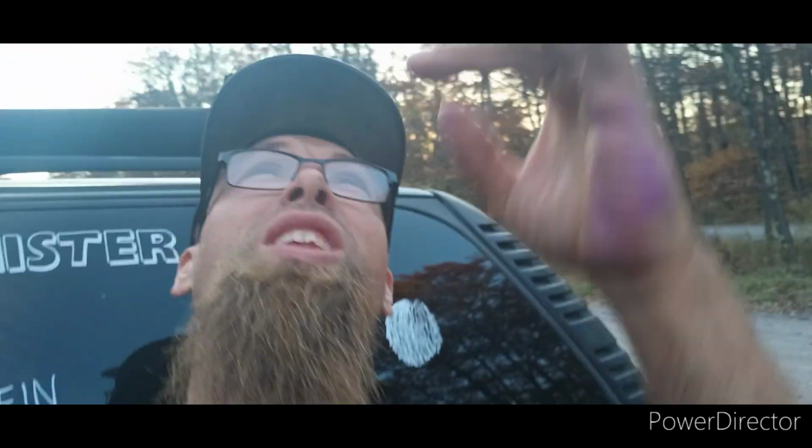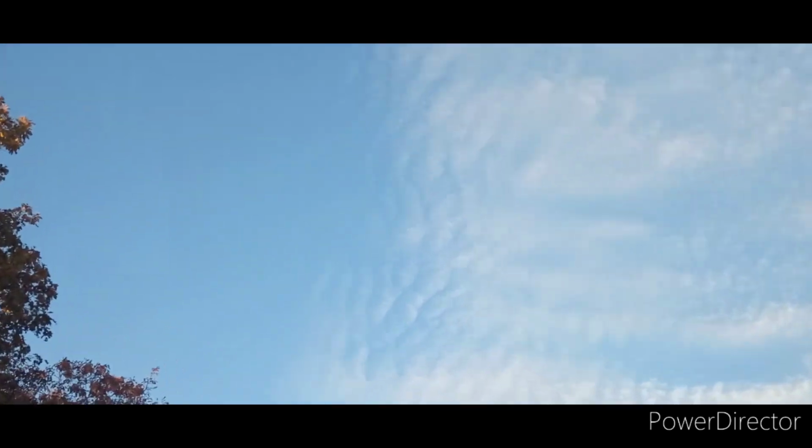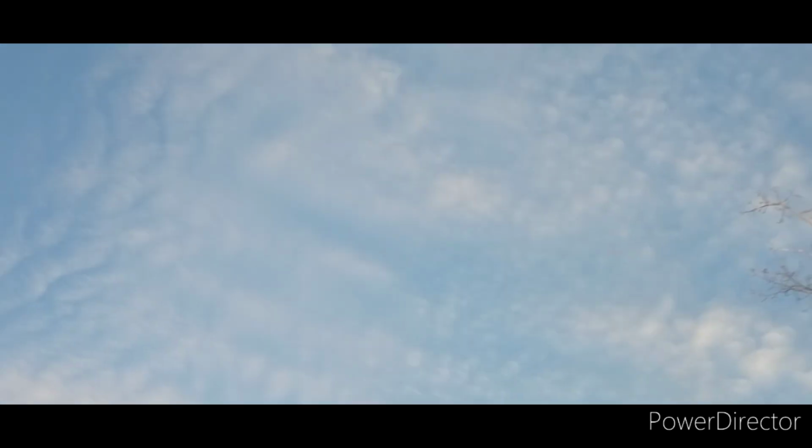And I was going to give you all the piece, but check this out. If you haven't seen my video on tiering patterns, look at the sky above me. You can actually see all forms of tiering patterns. You've got the lines, like the waves, you got the spots. Can you guys see all that? Look at the texture down there. That's crazy.